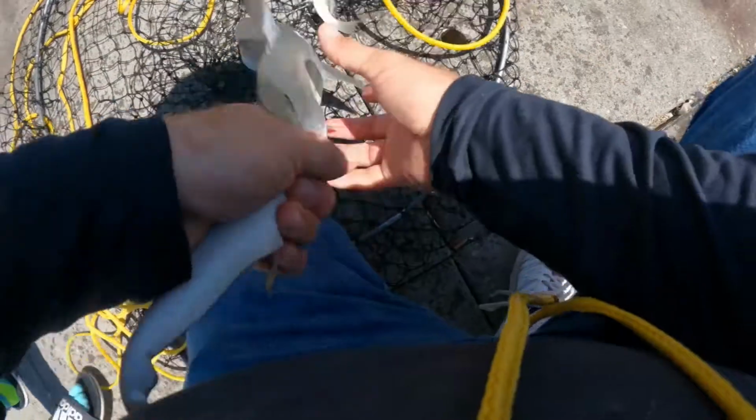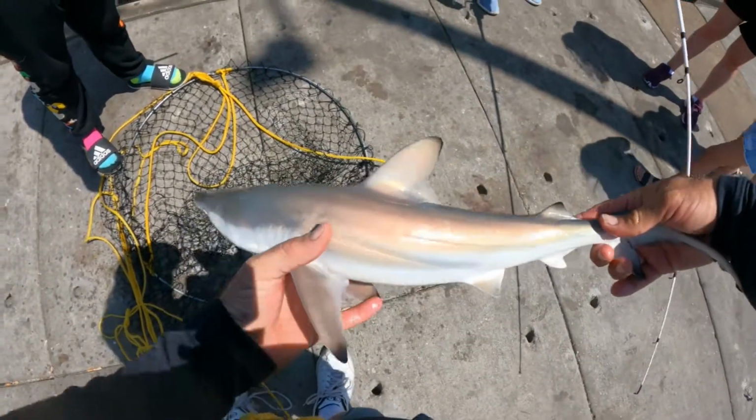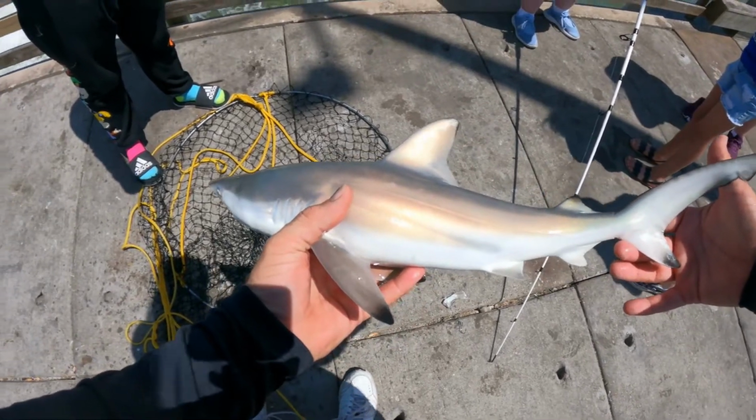I think it's the biggest one today. Yep. All right, all right. Oh, do I just throw them back? Yeah. It has to be 24 inches. And there's only like three types of sharks. One of them looks like all the other sharks, with Atlantic sharpnose, just looks like every other shark. Wow. There we go, that's probably the biggest. I think that's the biggest shark of the day. That is another black tip reef shark.